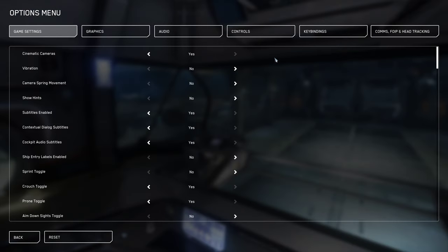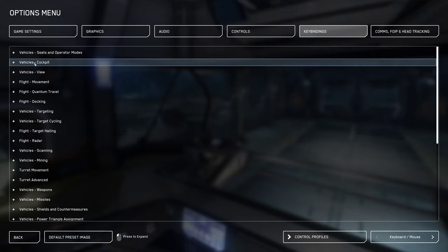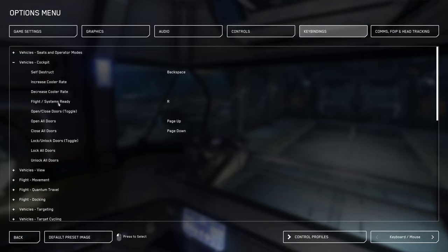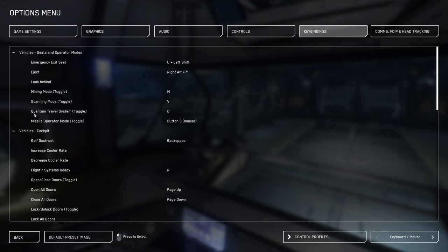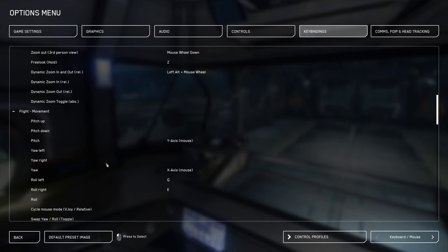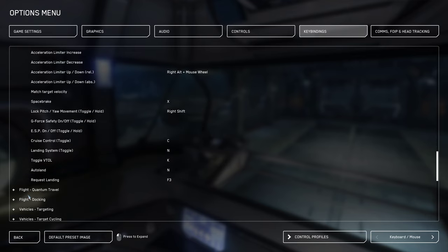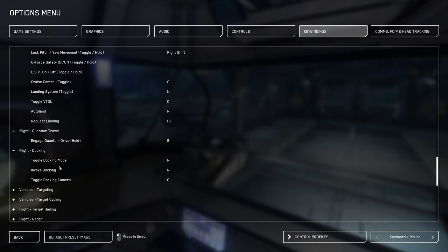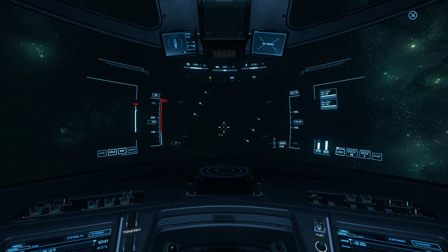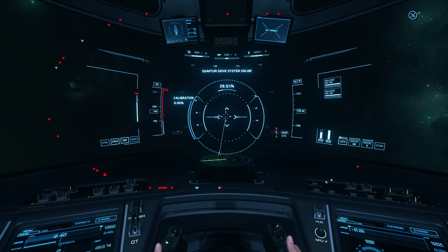Let's see if we can find that keybind. I'm just guessing it's not already on their vehicles. Could be cockpit. Operator modes. Nope. Vehicles view, it's not. Flight movement. Flight quantum, flight docking. No, it's not here. It's not possible to keybind that specific functionality as of today. Okay, we're good, we're good. All we need to do is quantum out of here.